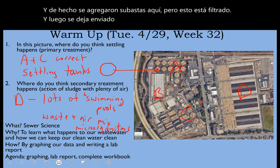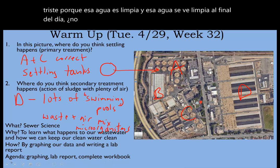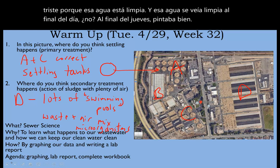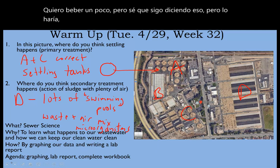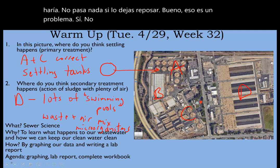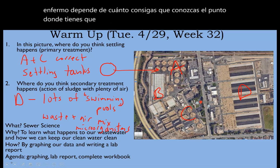Which is kind of sad because that water is clean. That water looked clean at the end of the day, didn't it? At the end of Thursday, it looked good. I want to drink some. But if you let it sit, that's a problem. You don't want to drink water with bleach in it. Bleach is definitely toxic. It'll mess with your stomach lining and intestines. It'll probably make you feel sick. Depending on how much you get, you might have to go to the hospital or poison control, where they put you on IV and everything.